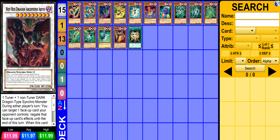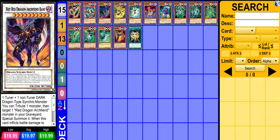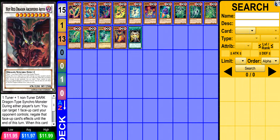Look at these guys. They look like demon dragons. They're huge. They're level 10. They have strong effects. There's two of them. There's this guy, Hot Red Dragon Archfiend Abyss, and Hot Red Dragon Archfiend Bane. These guys just look intimidating. I do not want to play against these guys at all. And they're huge. Look at these guys. 35 stats. Whew. They're gigantic.